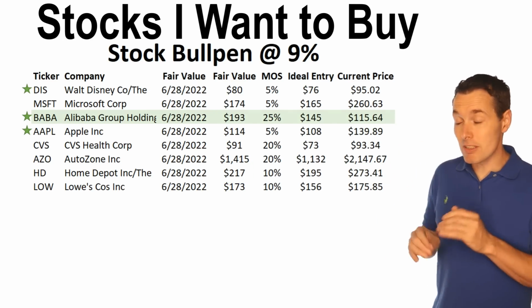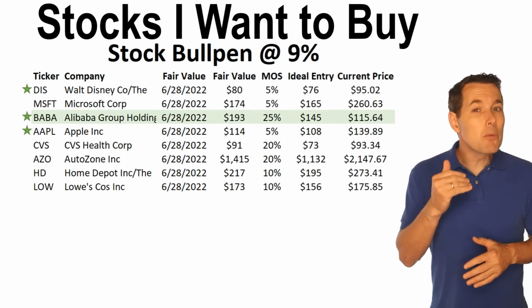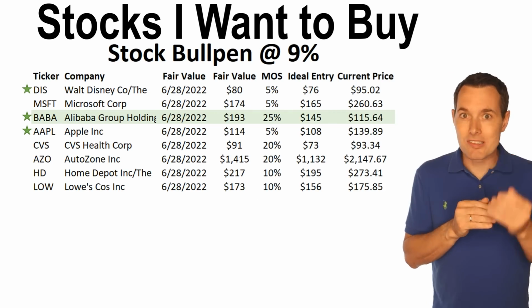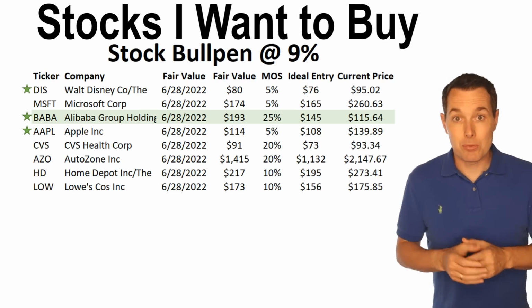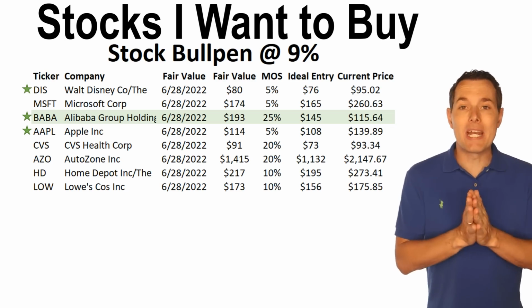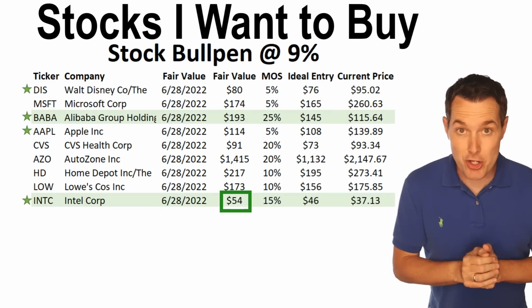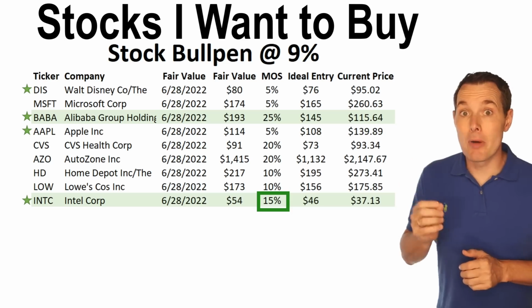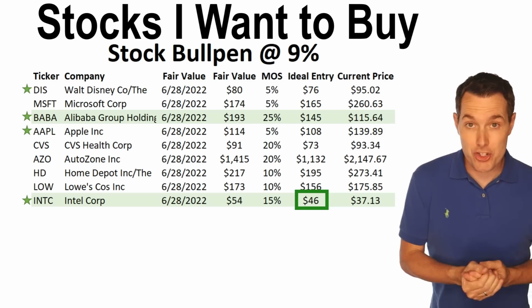Lowe's, on the other hand, is currently trading very close to our calculation of fair value, although I'm not really willing to consider buying this one unless it drops below our ideal entry price, which accounts for the margin of safety. Okay, next up we have Intel. So we got a fair value of about $54 per share. Add a 15% margin of safety to that, we get an ideal entry below $46 per share.